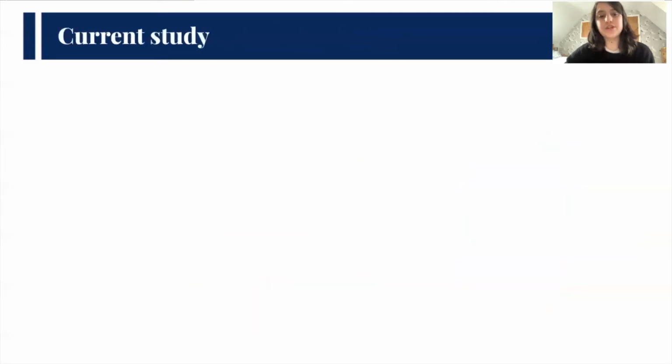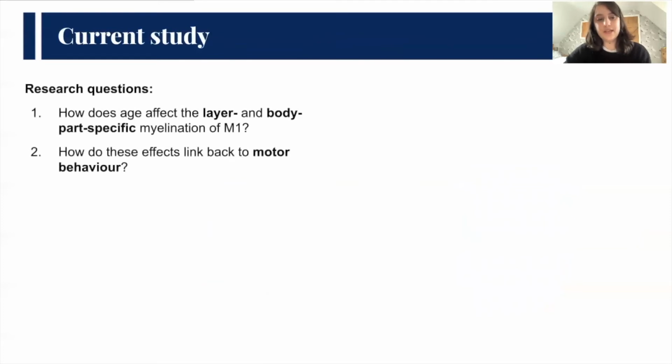So what kind of questions can we ask with this model? We can ask, how does age affect the layer and body part specific myelination of M1? And importantly, how do these effects link back to real motor function?